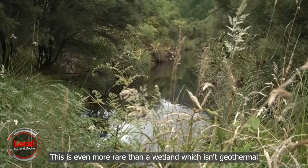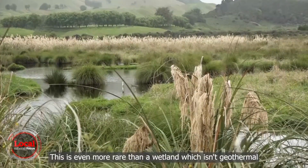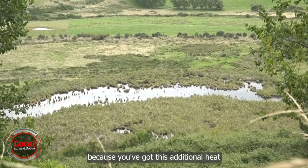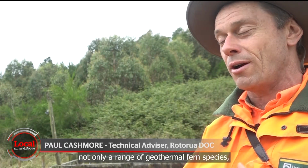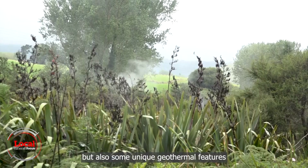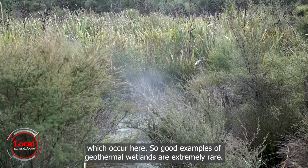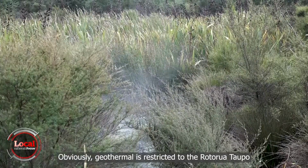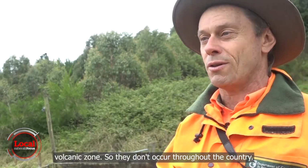This is even more rare than a wetland which isn't geothermal, because you've got this additional heat dynamic going on, which is resulting in not only a range of geothermal fern species, but also some unique geothermal features which occur here. So good examples of geothermal wetlands are extremely rare. Obviously, geothermal is restricted to the Rotorua Taupo volcanic zone, so they don't occur throughout the country.